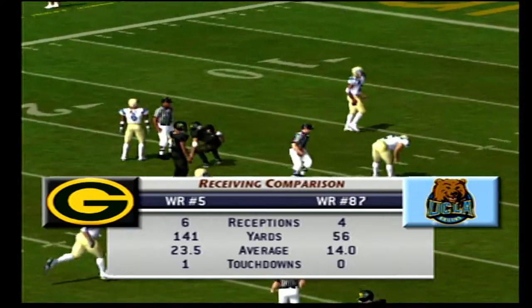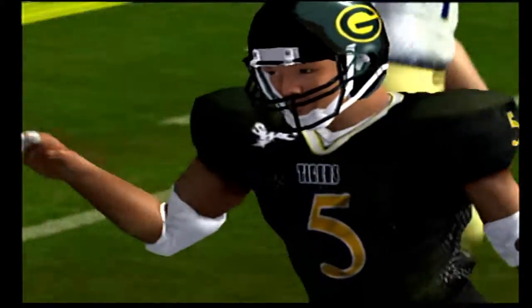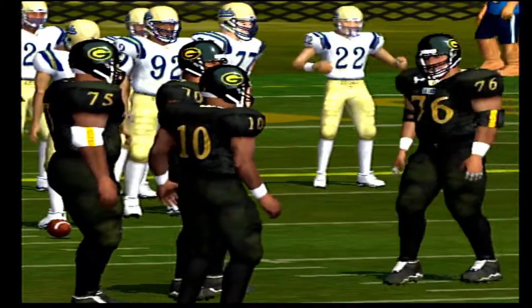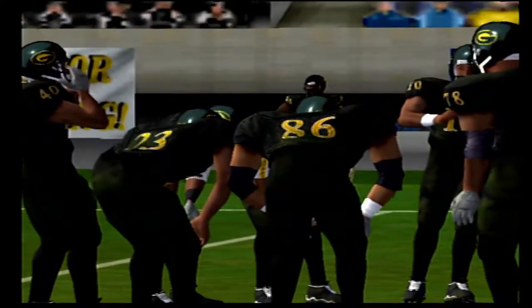He sure can. And the thing that makes this play successful is the fact that he's on the same page with his quarterback. Sometimes you see wide receivers that don't have their heads in the game, and they make stupid mistakes. You're right. Then they complain about not getting the ball.